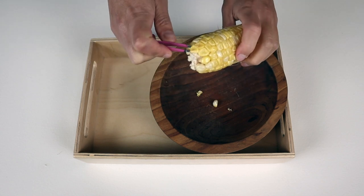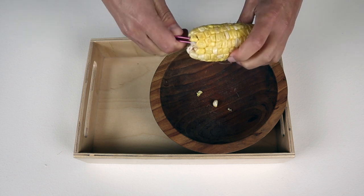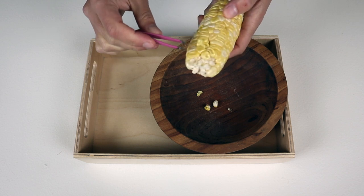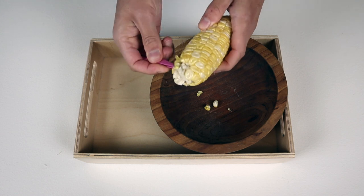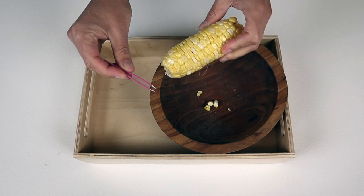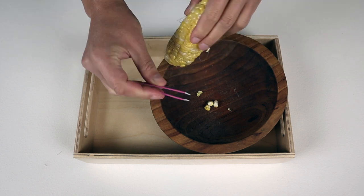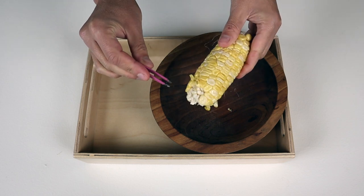Let's try another one. Squeeze. Twist and drop it into the little bowl. Squeeze and twist and drop it into the little bowl. This work is really great in terms of fine motor skills because it really strengthens the small muscles in your fingers and hands. Let's get back to circle time.